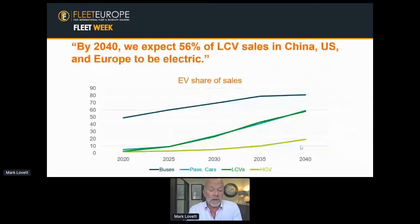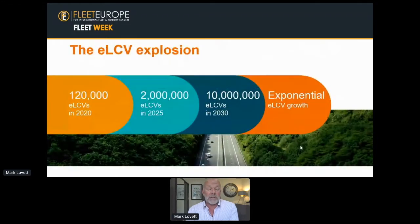Talking of significant growth numbers, our industry and financial experts expect almost 60% of LCV sales in China, the US, and Europe to be electric by 2040. That's a staggering prediction that we can't ignore. I talked earlier on about significant change in the industry by 2030. And one of those changes is sure to be what I refer to as an explosion of eLCVs. I use that somewhat dramatic phrase, exponential growth, but that's what it is, an estimated 10 million electric LCVs on our European roads by 2030.